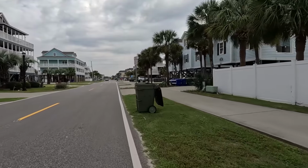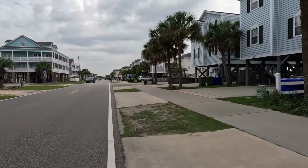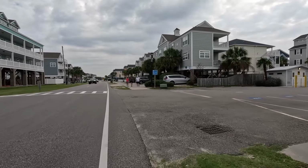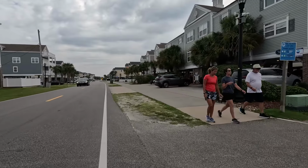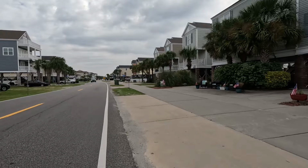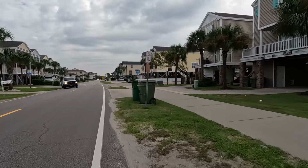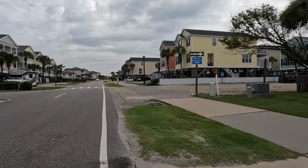As you can see, many of the houses are on stilts, because when the storm surge comes in, a lot of this ends up flooded or underwater. Garden City is actually worse for flooding than Surfside. Surfside does have some drainage, still not enough to handle a big storm surge, but Garden City floods more often than Surfside Beach. We are getting closer and closer to the pier.